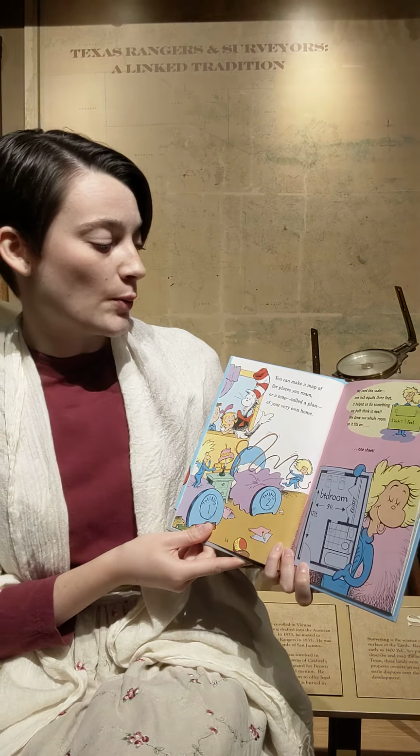I have here an atlas. Come on, take a look. You will find lots of maps, and they're all in this book.